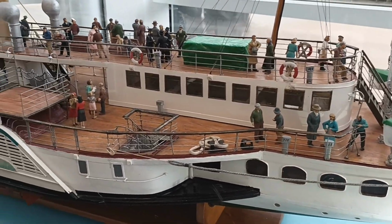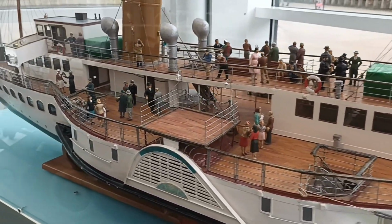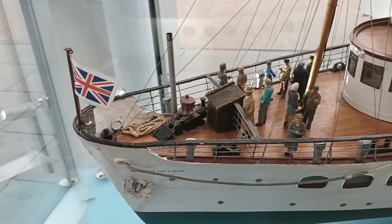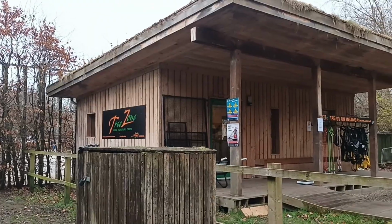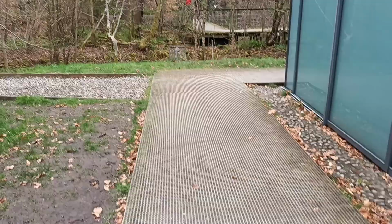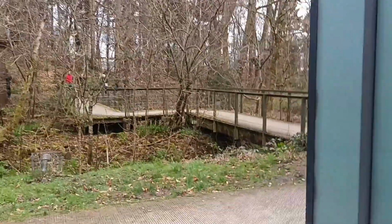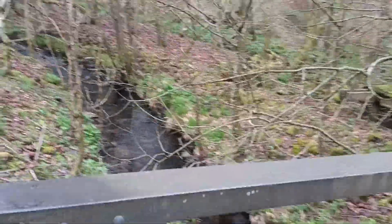The surrounding area offers excellent hiking opportunities. The West Highland Way, a famous long-distance footpath, runs along the eastern shore of the loch. Ben Lomond, a prominent mountain near the loch, is a popular hike for those looking to summit one of Scotland's many Munros, mountains over 3,000 feet.